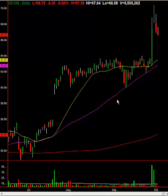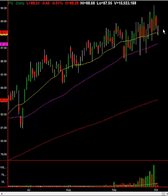Take a look at this. So the two recent options I picked up were Qualcomm, and we're already in the money huge on that, and then Procter & Gamble puts, and I picked up Procter & Gamble puts right here at the highs on Friday. And look at the drop already on this, down like $2 net. Those options are already soaring in the money because of that. And by the way, I'm holding these because I bought nice ones that have some time to go, and we're going to break here to the downside.